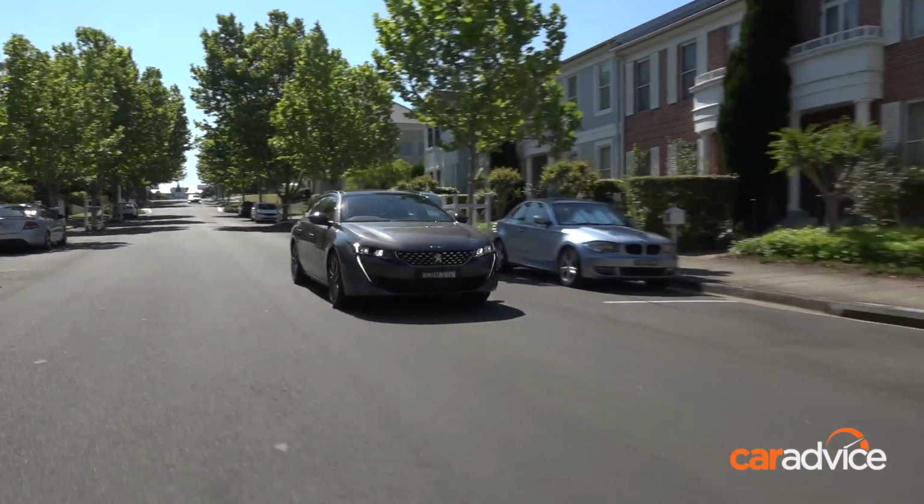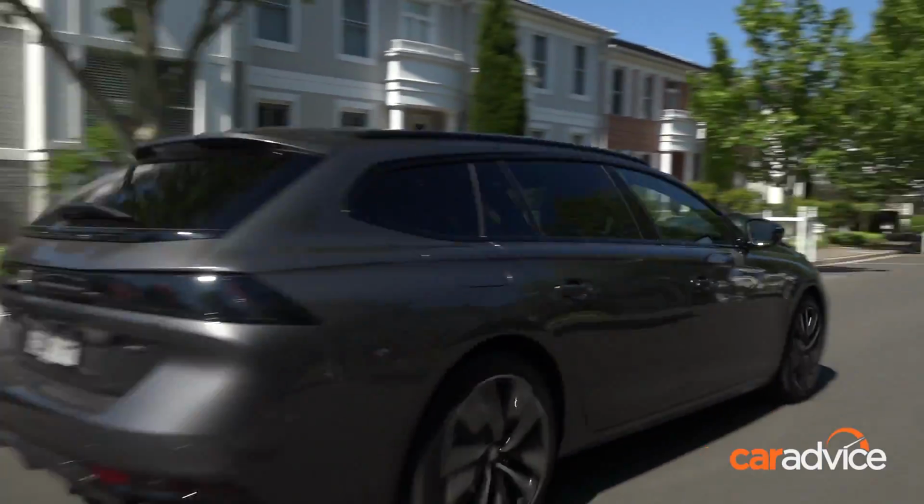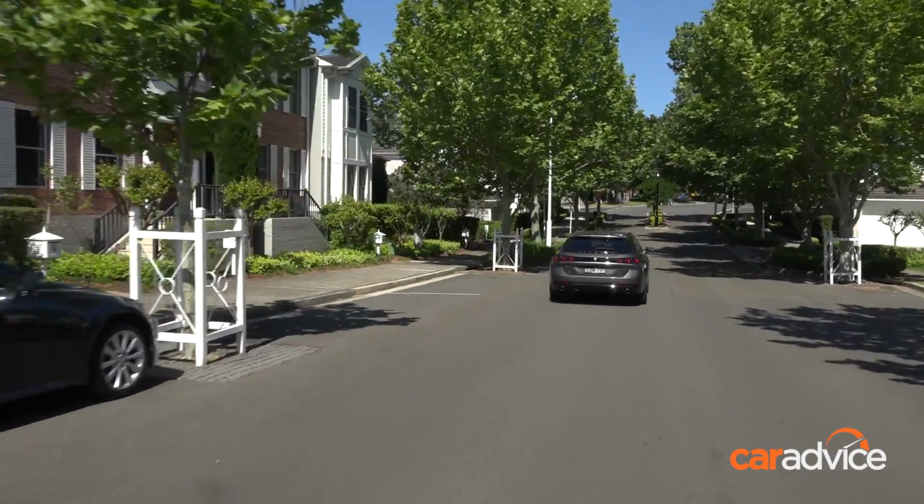You mentioned the steering, so the weighting. For me, steering's still a bit too light. Maybe there's not a lot of feel. So if you're a keen driver, and bearing in mind there's a bit of a sporty positioning to this car. There is, but when you're in that sport mode, gee, this thing handles pretty well, doesn't it? It does. It does hold the road.